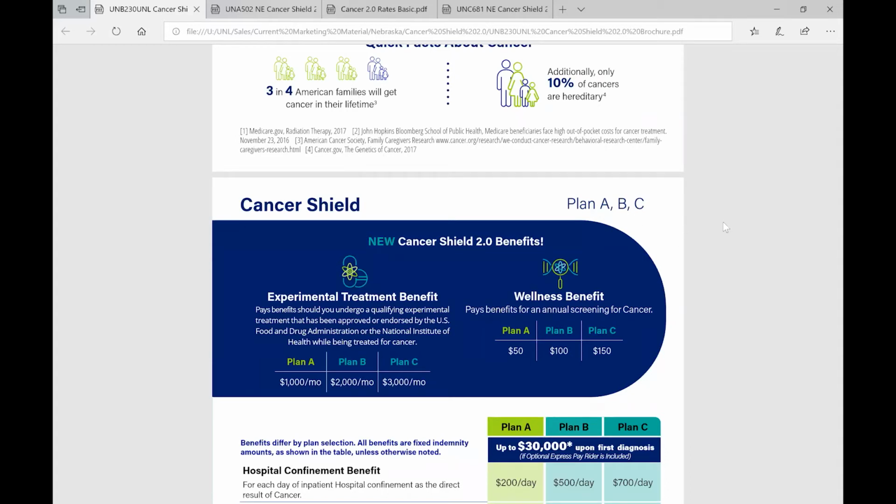The policy is broken up into 3 parts. The first part is some of the benefits that really aren't specific to cancer. You have 3 options, A, B, and C. First one is your hospital benefit. If they get diagnosed with cancer, we're going to pay for their hospital confinement as a direct result of cancer.